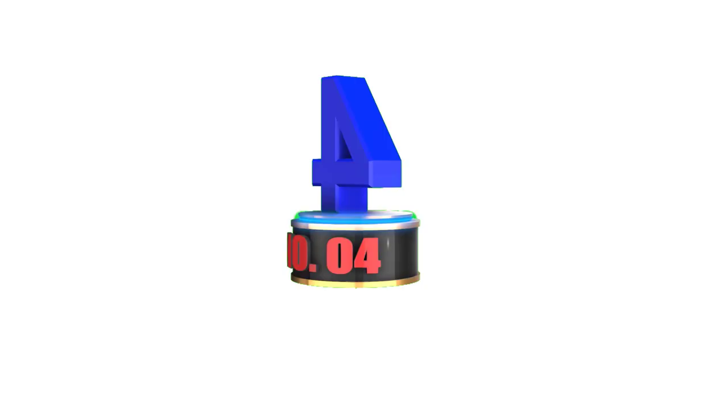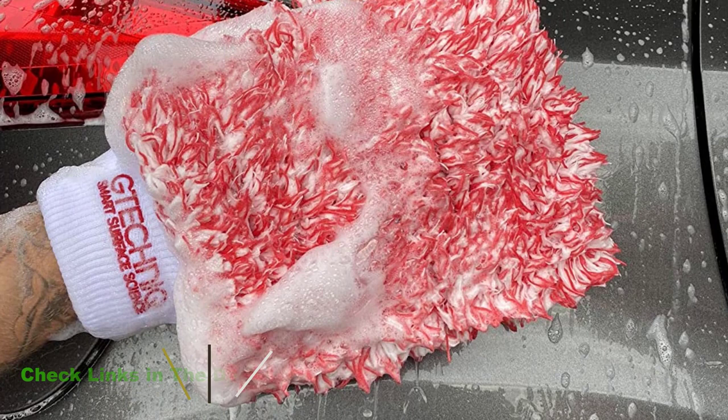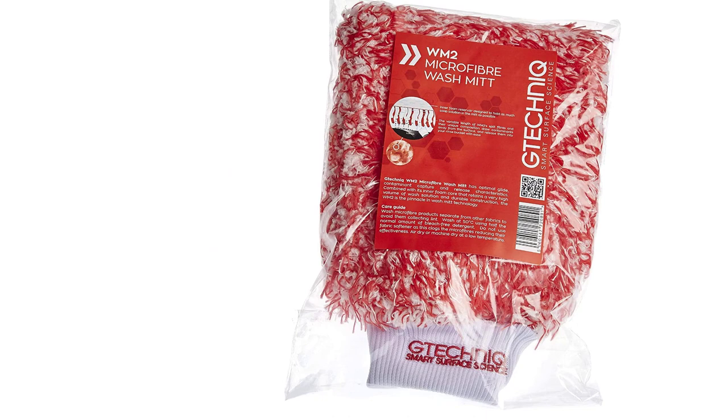Number 4. Gtechniq WM2 Microfiber Wash Mitt. We've chosen the WM2 as best overall, because the guys from Gtechniq are obsessed when it comes to improving stuff, and it shows. This mitt is in a league of its own. The first thing we noticed when we unwrapped it is that the mitt's exterior fibers have a very light consistency. It's made up of different kinds and lengths of microfiber strands, which makes it glide effortlessly over clear coat, making it less likely to scratch your paint.